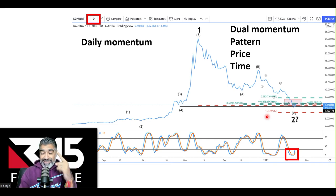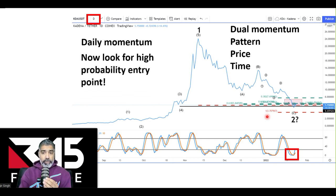So we've got the trader's mindset here. We're looking at high probability. Once you've got this confluence of events, then the next job, and I want to break it down today because if you're not used to this stuff, it's not going to be intuitive.